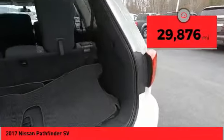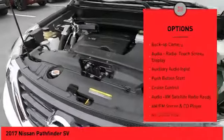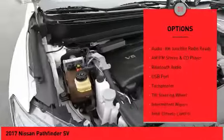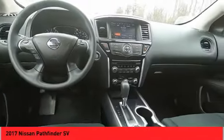Here are some of this vehicle's great options: alloy wheels, power mirrors, traction control system, outside temperature gauge, rear window defroster, backup camera, audio radio, touchscreen display, auxiliary audio input, push button start, cruise control. Come take a test drive today.